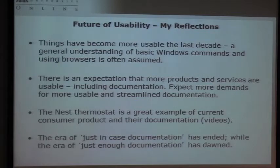There's an expectation that products and services have to be more useful. They can't be unusable, and that includes documentation. And I think that's probably a good thing, but it's going to demand more streamlined documentation, more interesting ways in how documentation and content in general is delivered.